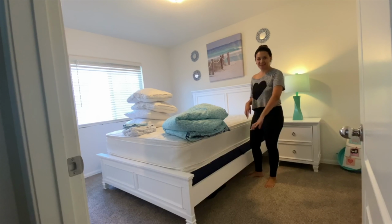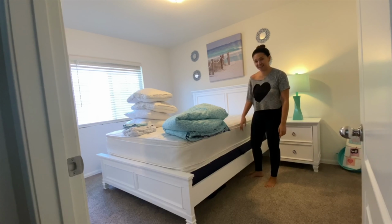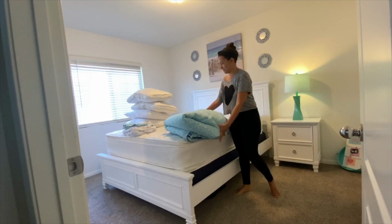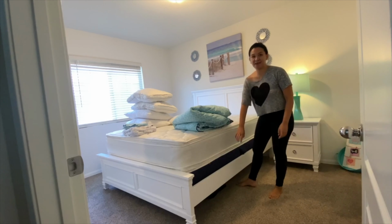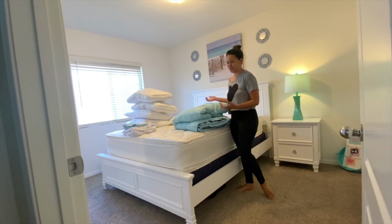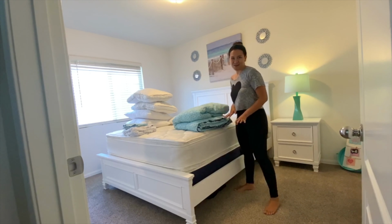I wanted to put a carpet underneath this bed, like our master's bedroom, but I didn't have the chance to buy one before this bed got delivered, so maybe next time. I don't want to go through the trouble of carrying the bed and everything, so that'll do for now.